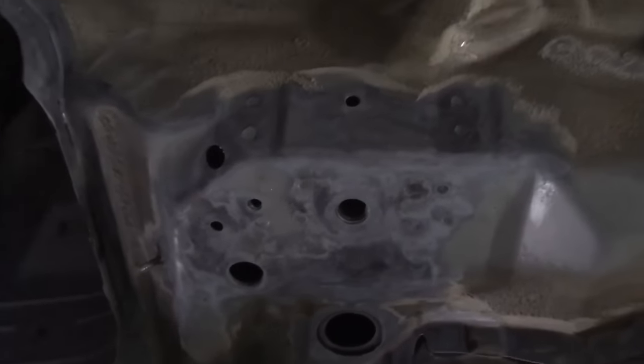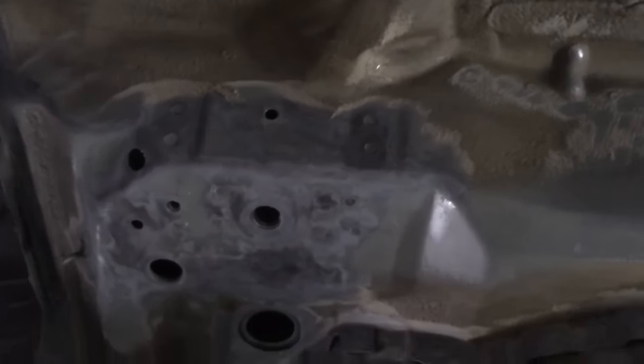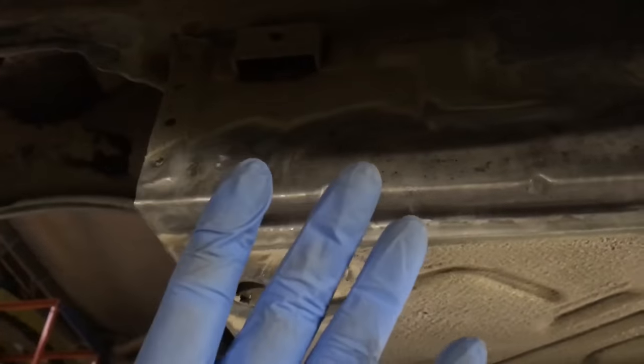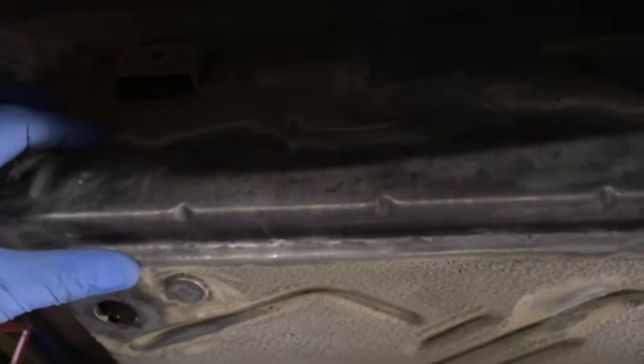There's the right rear axle carrier panel mount point. The bracketed area where the bracket is for the under trays, and also the battery tray area. Now that's all nice and dry, corrosion free, and no dirt on there as well.